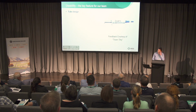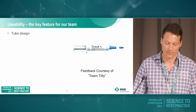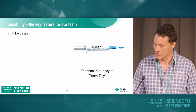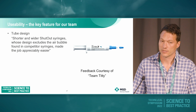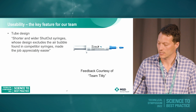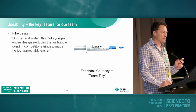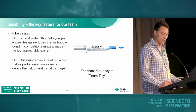I think the real key feature from ShutOut that our technician team found was the usability. Our technician team is called Team Titty, so this is feedback courtesy of them. In regards to the tube design, they really did notice, because these techs are putting in literally tens of thousands of tubes a season, and any sort of ergonomic gain that can be made makes a massive difference for them. So really not having that air bubble and that bit of extra push that they need for every tube certainly made the job easier for them.